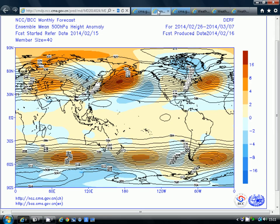As we go through to March, and this takes us from the 26th of February to the 7th of March, well, we've still got the blue colours there, but the colours are lifting up, so it indicates that the trough is beginning to lift out of the country. We've got high pressure starting to develop in the mid-Atlantic, where the areas of low pressure have been spawning off the coast of Newfoundland. We've got above average heights beginning to set up.